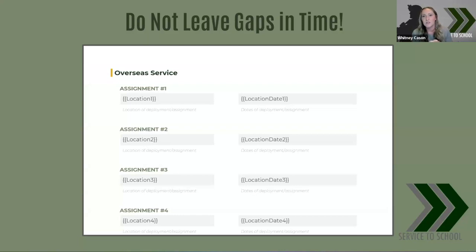Sure. Could this just also be assignments? Again, filling in that gap in time. Should it be just overseas, or would you guys like for it to be maybe assignments or duty stations or whatever it may be? Yeah, it could be interesting if it was just assignments. Okay. Because I think it'd be easy to see because you're going to put location, then we would understand, obviously, it was overseas, right? Yeah. But that way it could be a little more comprehensive.